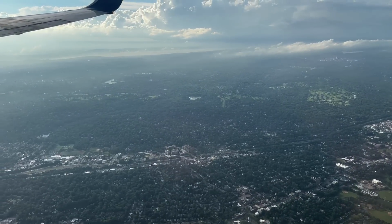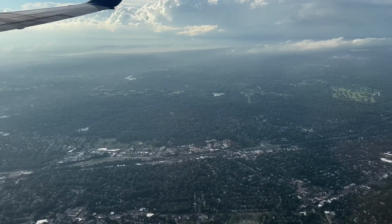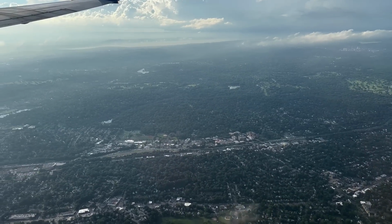Delta 1708, contact LaGuardia Tower, 118.7. Tower, Delta 1708.